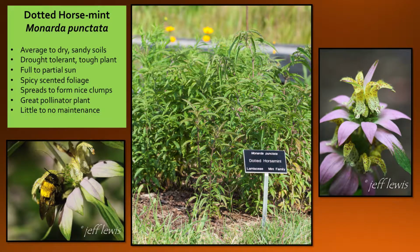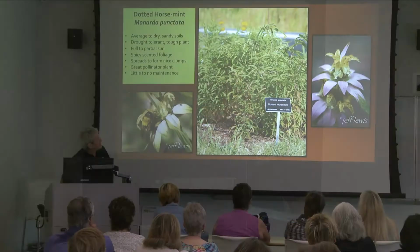It prefers average to dry sandy soil, so that's a good thing around here. Prefers as much sun as you can give it. It does spread to form nice big clumps. It's a great pollinator plant and just no maintenance at all. And the flower is really impressive, really complicated, intricate looking.